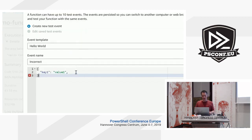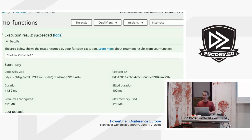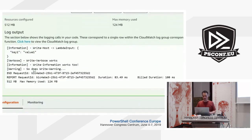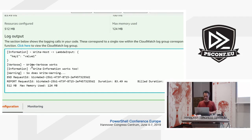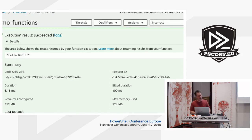If I pass in a JSON payload which doesn't have that name property in it, it's going to do a switch and return hello world, because it doesn't contain that name member. I logged again what came in, and then the verbose logging and all that stuff happened. You'll see that the duration of that one was 83.49. That was 6 milliseconds, that was 5 milliseconds, 6 milliseconds. The execution will vary depending on a number of different factors, but you can monitor all of that and find out how long your functions are executing for.